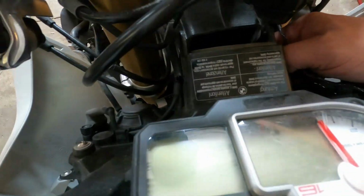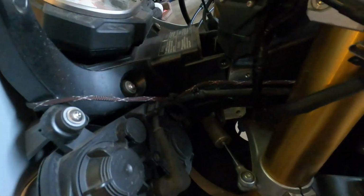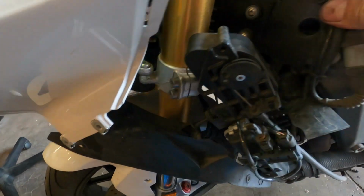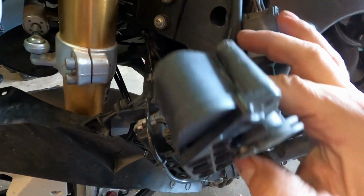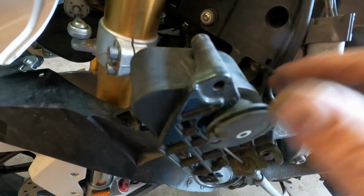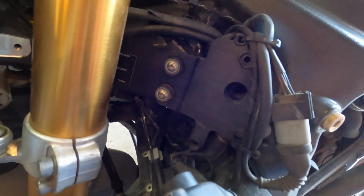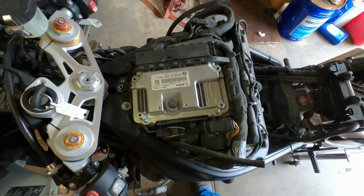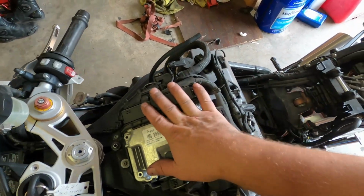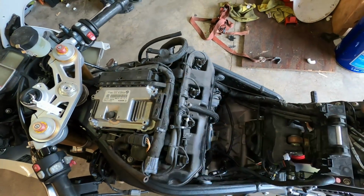but looks like we have some cables that go back here. So I'm gonna pull this apart and see what maybe I can unplug these cables. Well, I'm gonna go after the airbox. So I'm gonna pull the ECU, pull the airbox mounts, pop this off.